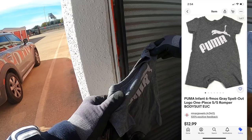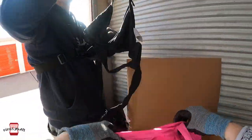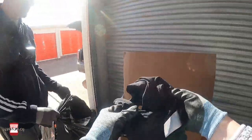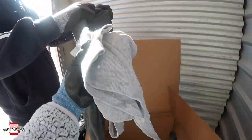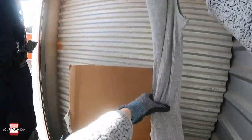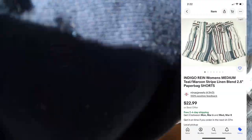Oh, look at this though, little Puma onesie. Somebody might want a Puma onesie. Another Forever 21 bodysuit. There's a pair. Yeah, yeah. Some more shorts. Indigo Rain. It's that cheap brand, but, you know, yeah, shorts.